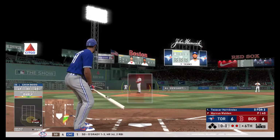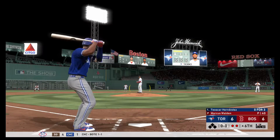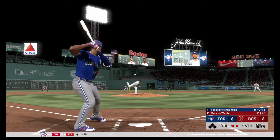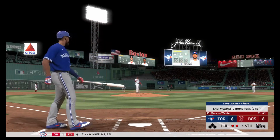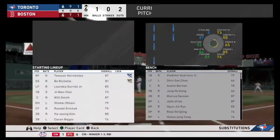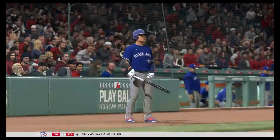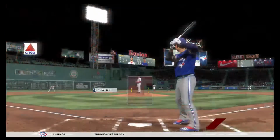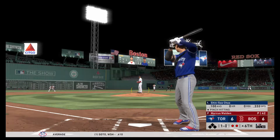So that'll bring in Teoscar Hernandez. The first 2 men in the inning have both gone down via the punch out, so we'll see if he can fare any better. And a slider tails outside for ball one. Now time is called by the home plate umpire. Shin-Soo Choo will get the call to pinch hit here, as we'll see what he can do with 2 out and the bases empty.